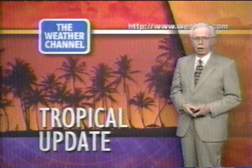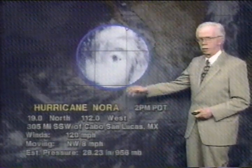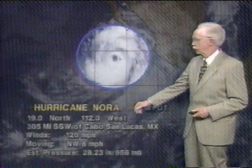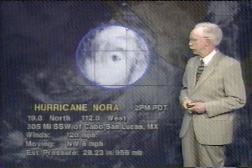We'll begin with powerful Hurricane Nora off the west coast of Mexico. Not quite as strong as it was, but still strong enough. Top winds 120 miles an hour. It is moving now toward the northwest at 8 miles an hour. That little dot right there, that's Socorro Island. The eye was over that for quite some time.